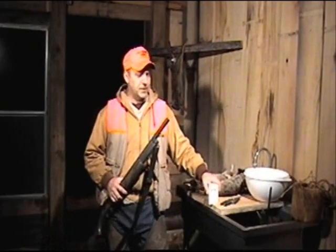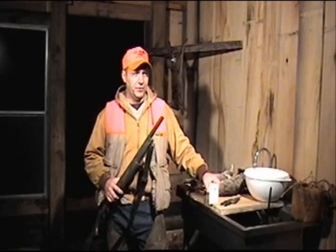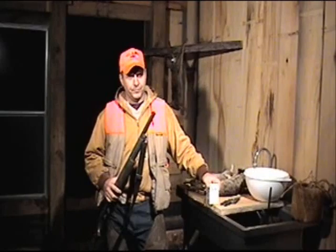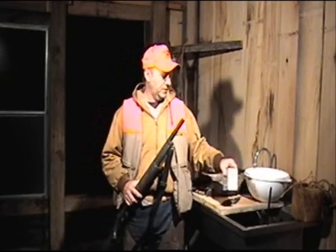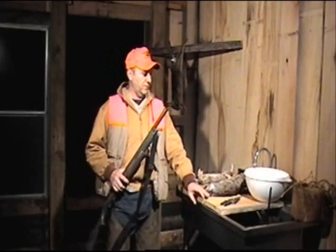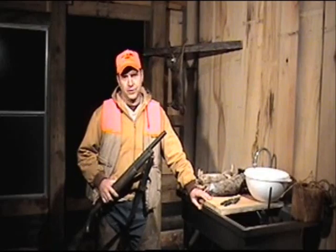I don't really like to use 7.5. Some guys use 7.5, but that's a little small. I've used bigger shot, but the problem with using bigger shot like a 5 or a 4 on a rabbit is you'll have a tendency to pull hair into the meat, so you're digging out hair with it. So 6s work fine, so that's what I normally use.